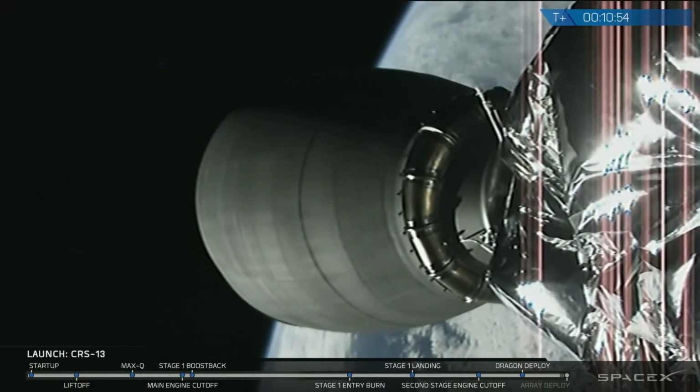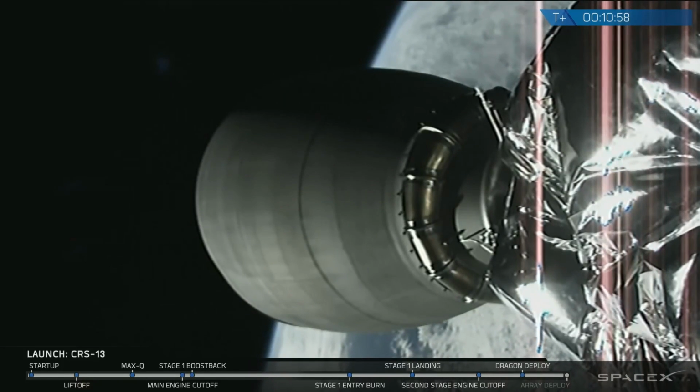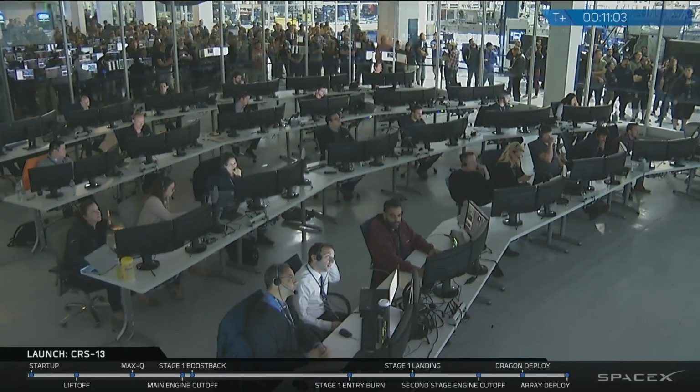The next thing coming up is the solar array deployment, where the Dragon will deploy its own solar arrays to keep itself powered electrically until it arrives at the ISS.